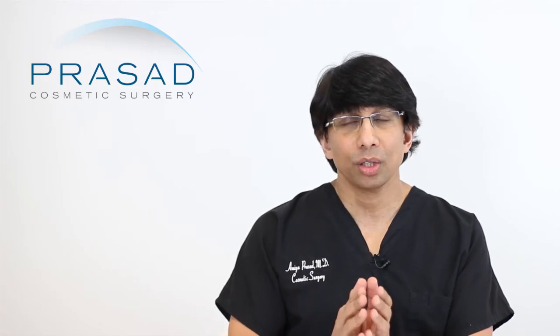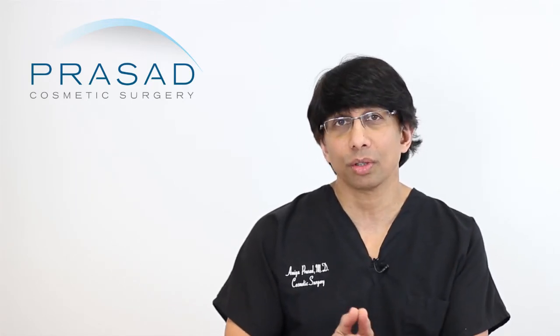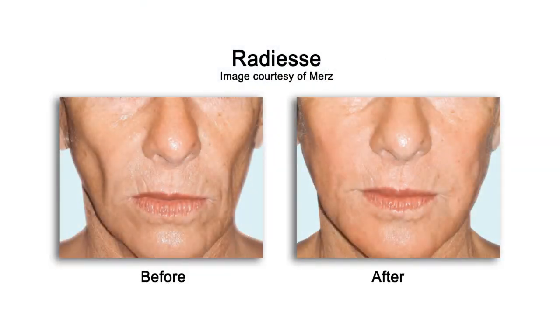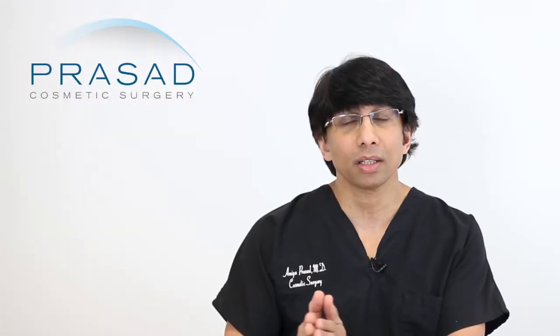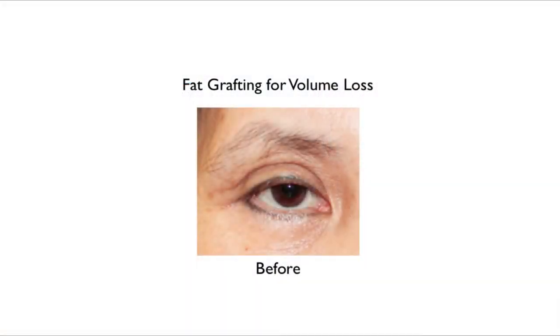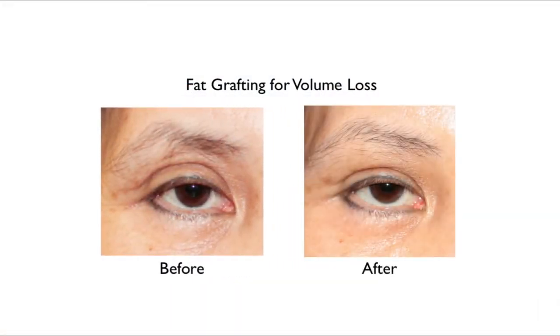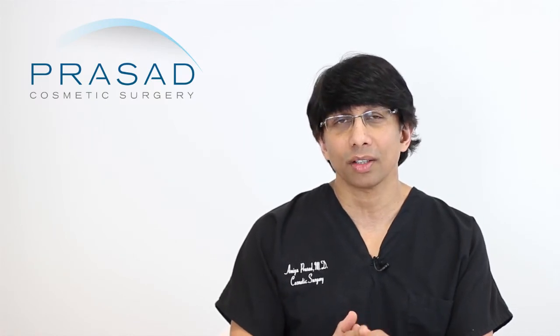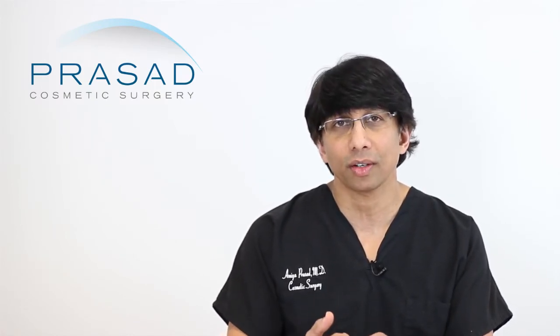So I think your choices fall into two categories: injectable fillers that can be performed in an office setting with some release of the underlying scar tissue, and the other option is something such as fat grafting, which would be harvesting fat from one area of your body and placing it into this area. We always have to understand that when we're talking about correction in an area like this, you have to think in terms of general improvement instead of 100% correction.